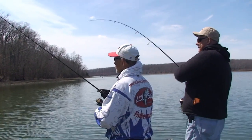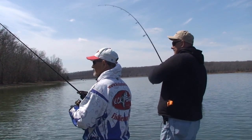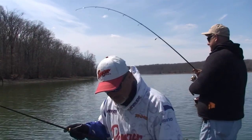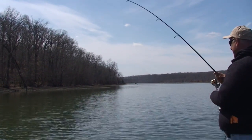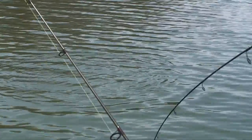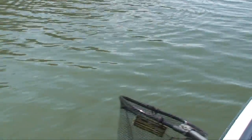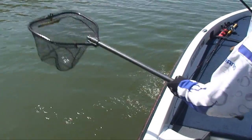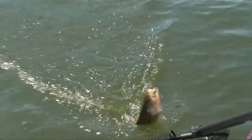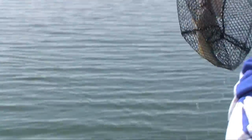There he is. That's a crappie there. That's a good crappie there. Bass. Another little bass. Is that a bass? It's a bass. We'll bass fish and catch crappie, and then we'll crappie fish and catch some bass. That's why they call it fishing, baby. Yeah, baby, that's exactly right.